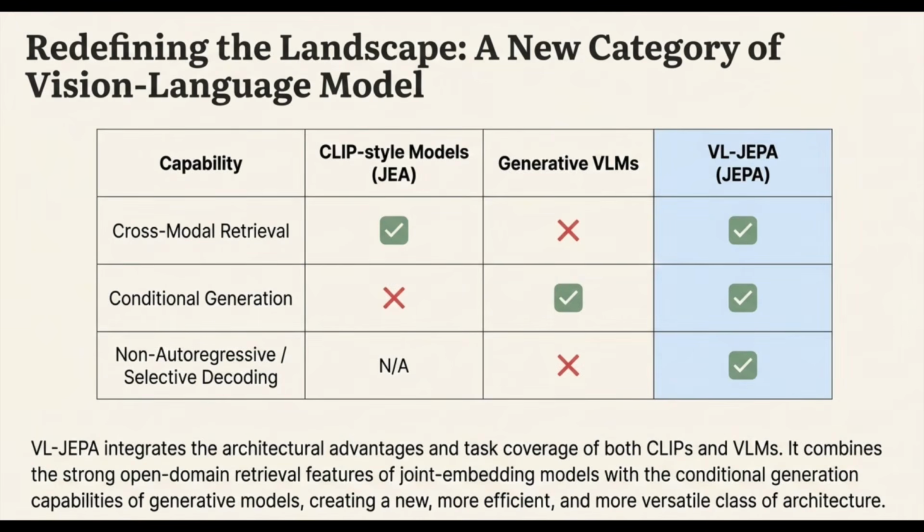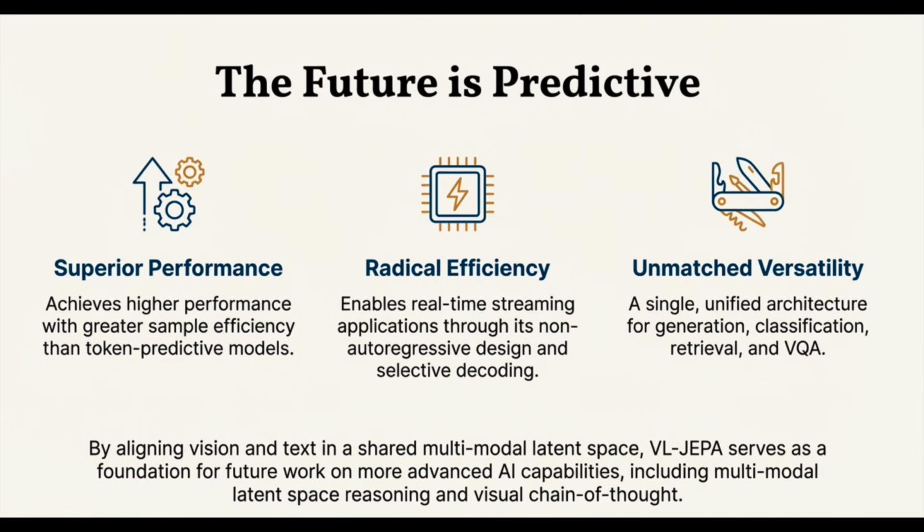Precisely. InfoNCE loss prevents that. It enforces 2 things. Alignment, meaning the prediction and target should be close, and uniformity, meaning embeddings from different inputs should be pushed far apart. It forces the space to stay structured and meaningful. Got it. Okay, let's move to the proof.